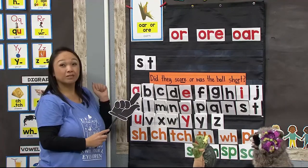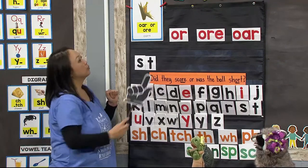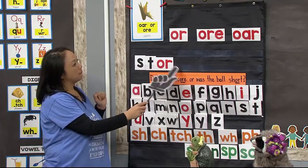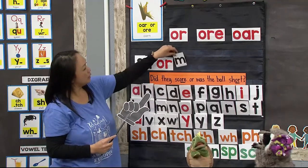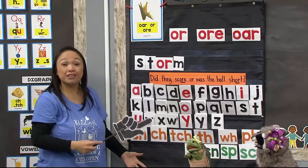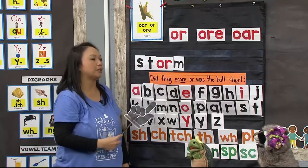You told us at the beginning of the week that a lot of times it's spelled with O-R in the middle of a word. So let's try it with O-R. St, or, m. Storm. S-T, that looks right to me. O-R-M, storm. Good job. But we also learned that O-A-R can also be in the middle. I'm glad that you chose the O-R because that's how we spell storm.